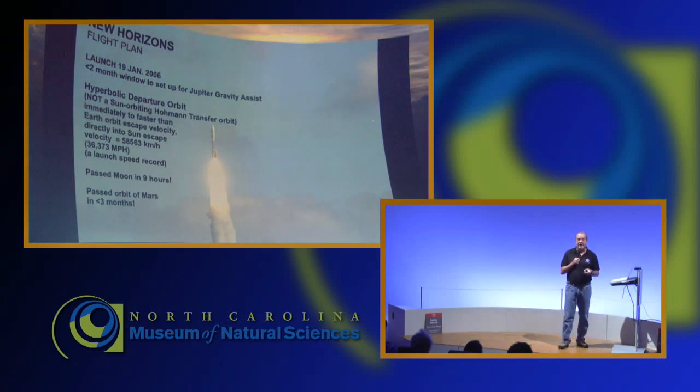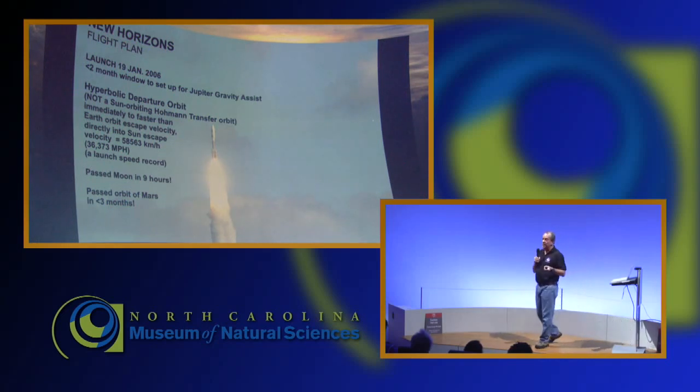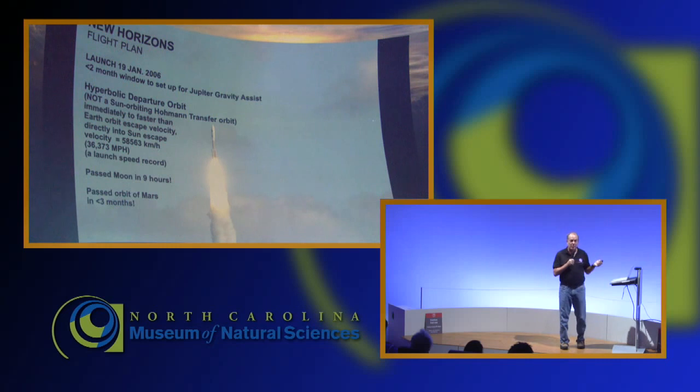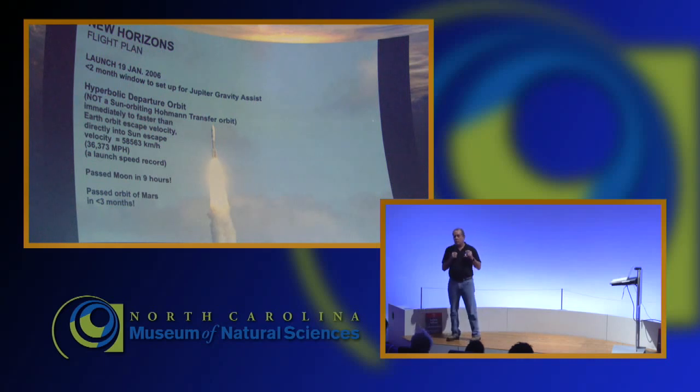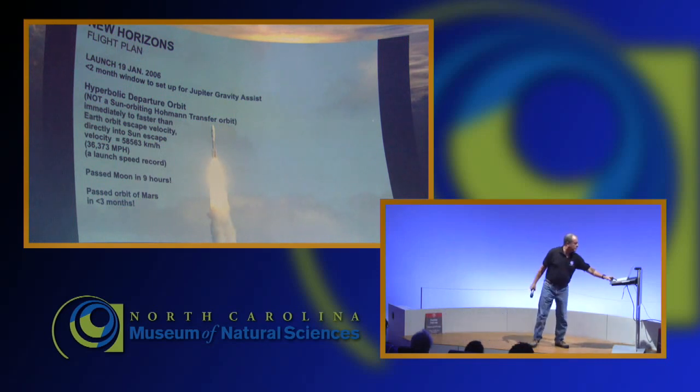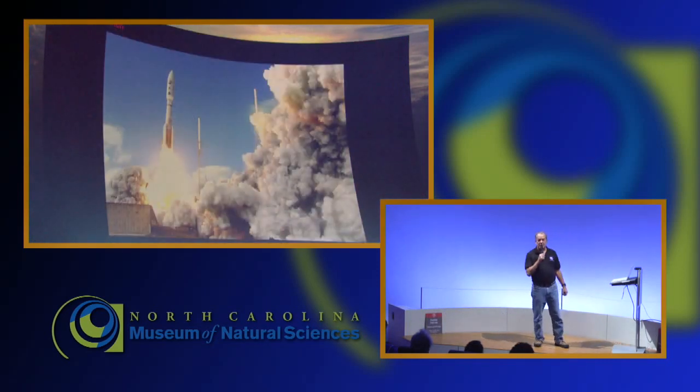It passed the moon in 9 hours. The Apollo astronauts took 2 or 3 days to get to the moon. It took this spacecraft 9 hours. And it passed the orbit of Mars in less than 3 months, which is 3 times faster getting to Mars than what we normally do with the Hohmann transfer orbit. This is the launch.